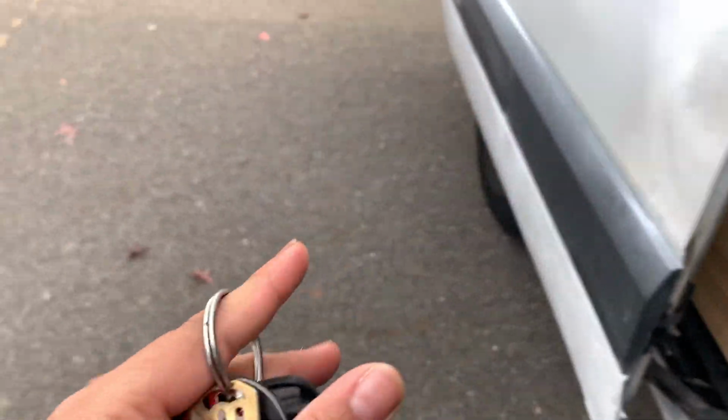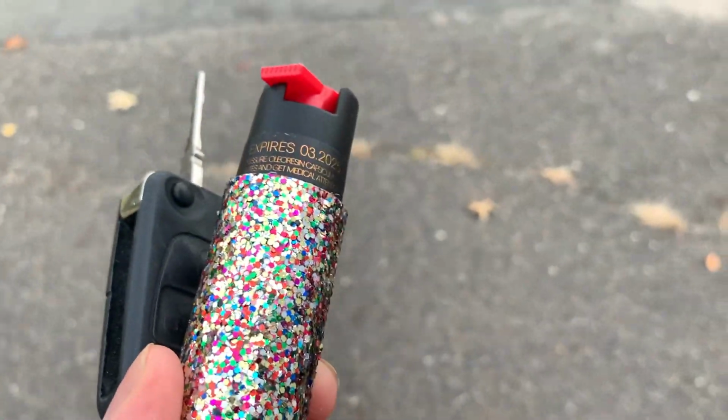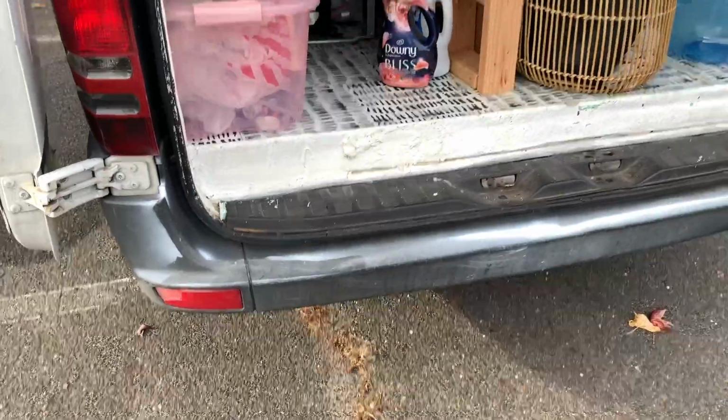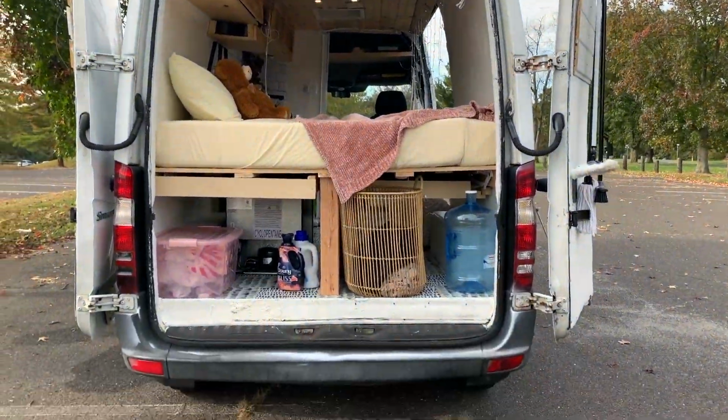All right, let's go to the back. Alrighty, let's get to the back of the van. Yes, I carry pepper spray. All right, so here is the back of my van.